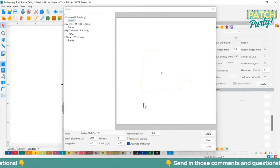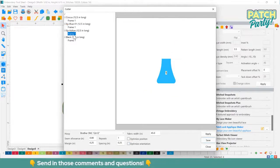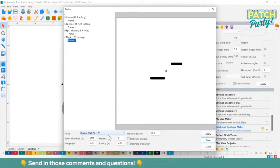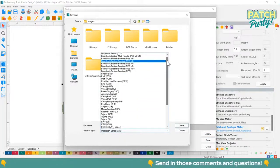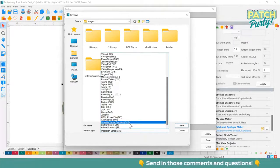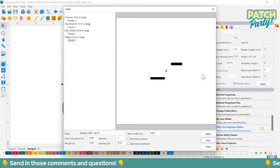So take a look at this. I have my outline of my patch. If I click through here, I've got my flask, I've got my beaker, and then even the little applique shapes for the plugs. So it really makes it simple. And now all I need to do, see, I've got my Brother Scan and Cut chosen. I just click my save option. And from this list, remember I could save to all of the machine formats, but I also can save here from my cutter option to the FCM for my Scan and Cut, or SVG, DXF, or PLT for other cutter formats. So you can save those and take those to your machine to pre-cut your pieces.